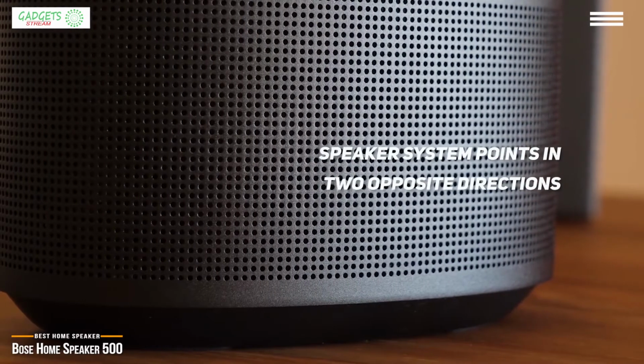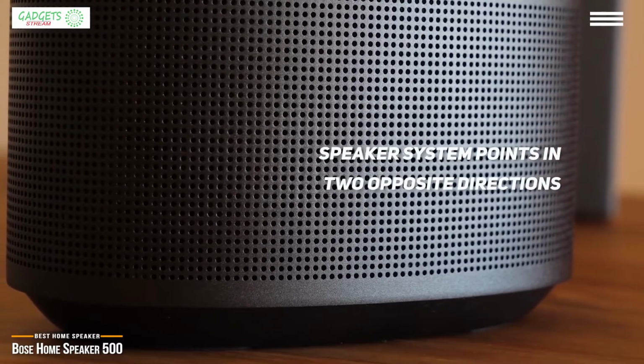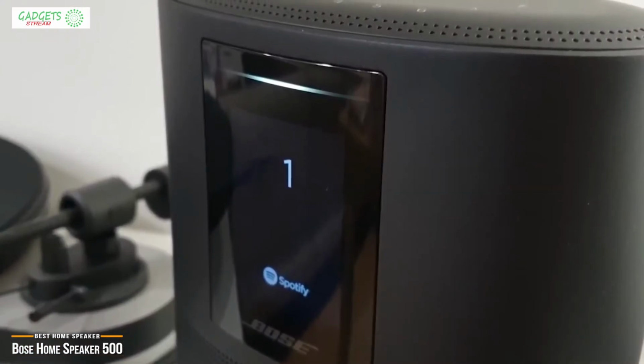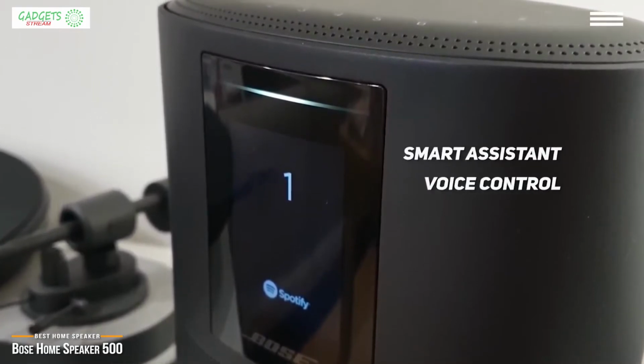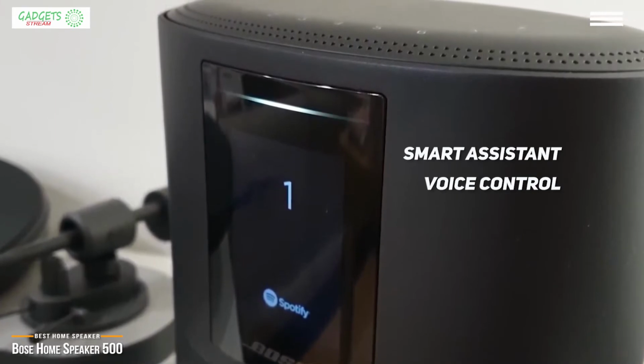The Bose Home Speaker 500 is perfectly equipped to completely saturate a room with sound. The internal speaker system points in two opposite directions, which allows true stereo separation without needing to buy a second speaker. This gives you a seamless soundscape that is wider than other smart speakers on the market.